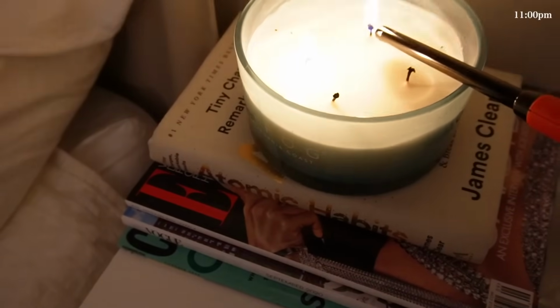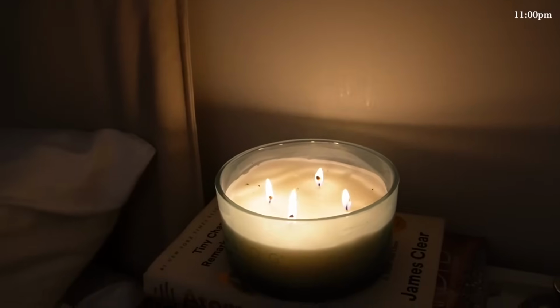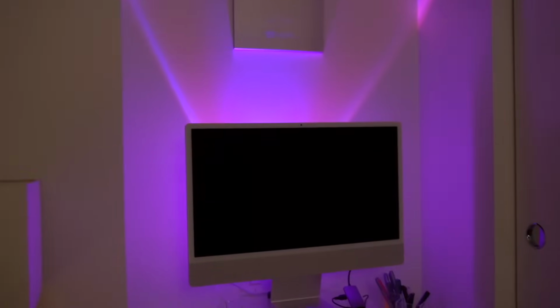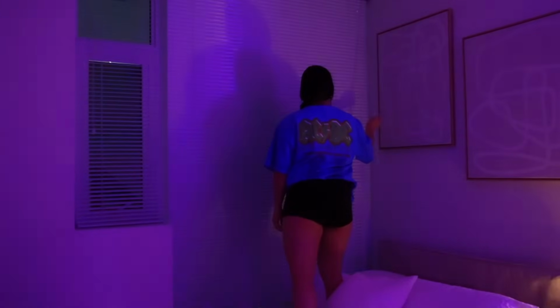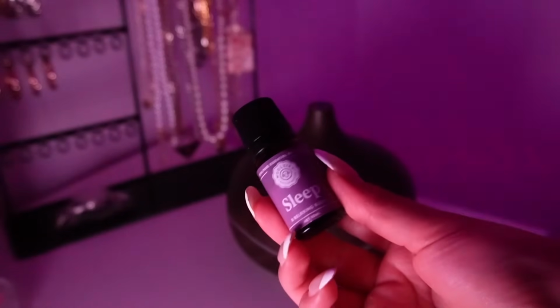Set some candles and create a little bit of a vibe with my lighting, and I'm gonna go ahead and get into some nice comfortable clothes. I love wearing a baggy tee and some shorts, and that's the comfortable vibe for tonight. And I'm gonna go ahead and close my blinds because in the morning I usually open them up to get some light, but I don't want some light right now, so that is what I'm doing.